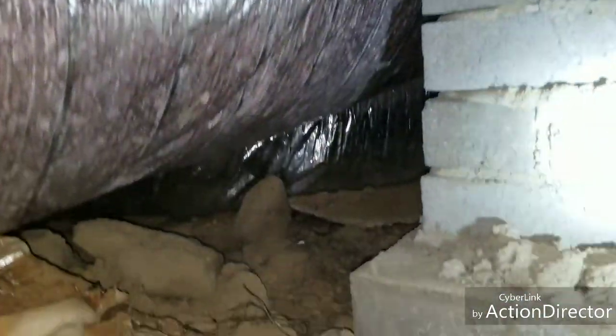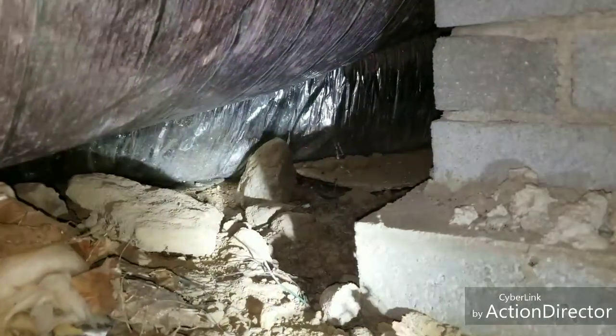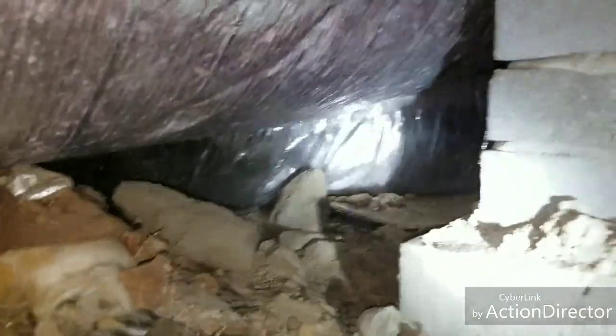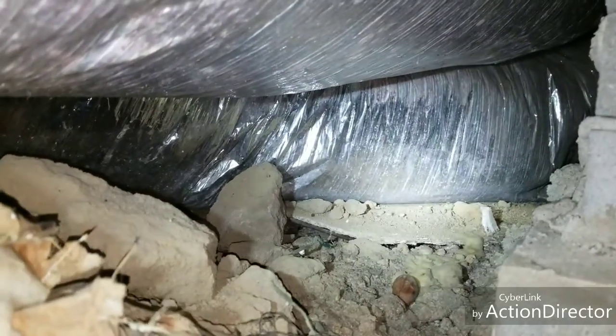Bathroom's right here. Here's a trunk line. Looks like just the return. It looks like there's two returns here. I have to look inside and make sure, but it's just sitting right on the ground. And matter of fact, you can see a water line on that about 4.5 inches up from the bottom. So water was under here at one time, and I'm sure I can't see it on this piece.